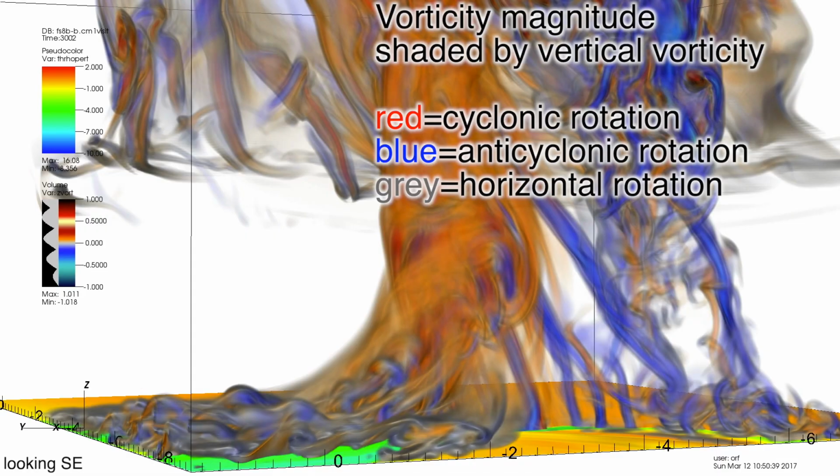So you can see this thing undergoes all sorts of morphological changes. It becomes rain-wrapped. You can see there's multiple vortices. I mean, this is encouraging, because if we can get this right, this is the first step, in my mind, or one of the first steps, there's been a lot of steps before it, to actually nailing the forecast problem.